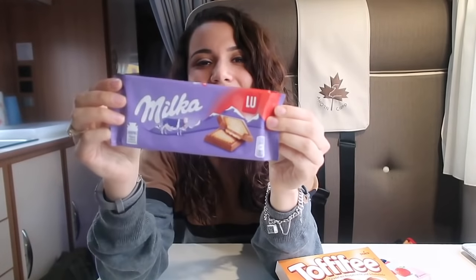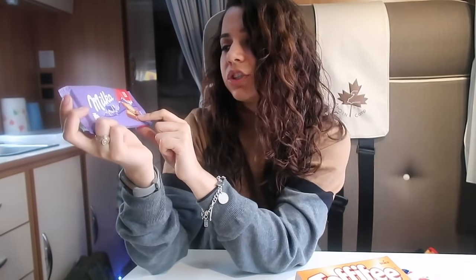Okay. So next I have the famous Milka. I've tried a lot of Milkas at this point, so I wanted to get a new one that I haven't tried. I have never been disappointed by Milka. My favorite one is Milka Cookies and Cream, because I'm American. I love my Oreos. Yeah, love that one. But I really wanted to give this one a shot because it has a little cookie in the middle. Leibniz cakes.